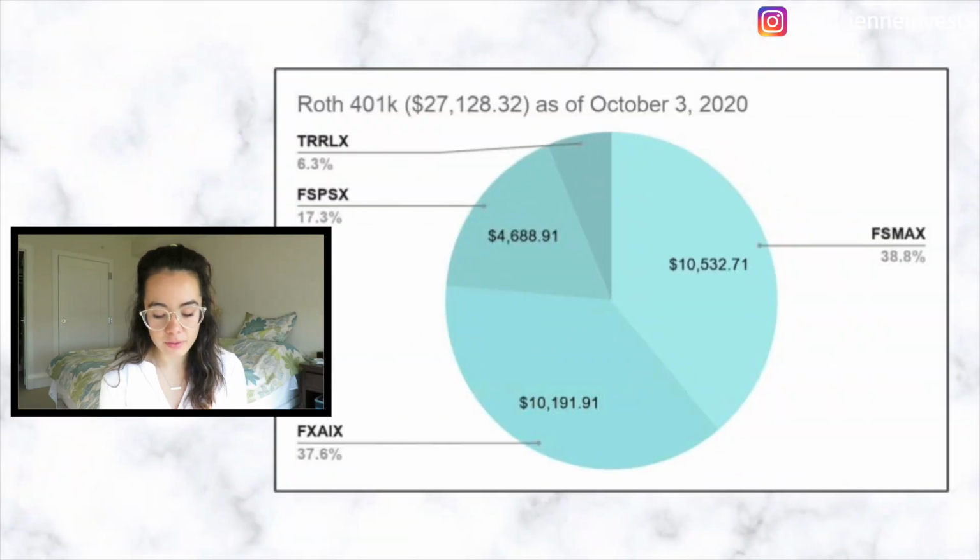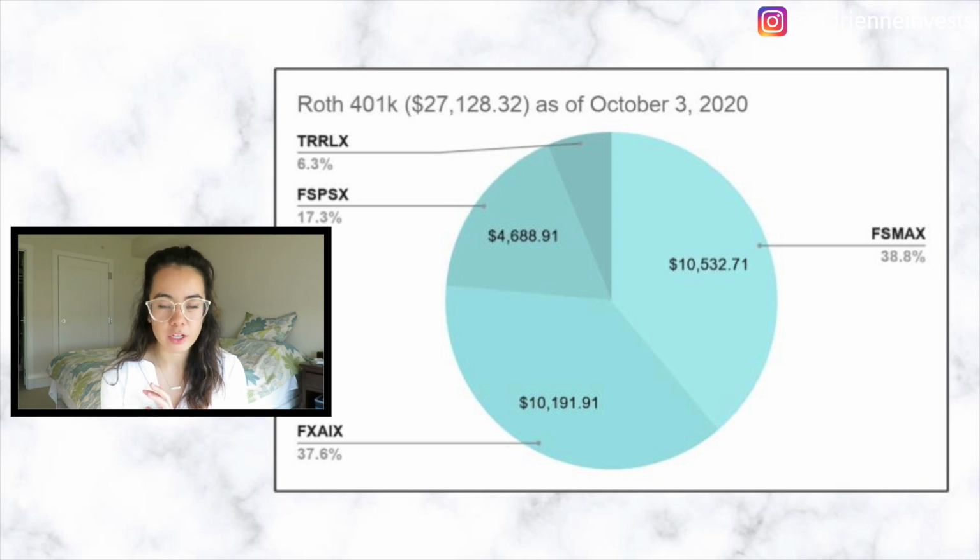The next fund that I'm invested in within my Roth 401k is FSPSX, and that is Fidelity's International Index Fund that consists primarily of large and mid-cap European, Asian, and Australian stocks, and that makes up 17.3% of my Roth 401k and about 4.7% of my entire stock portfolio.